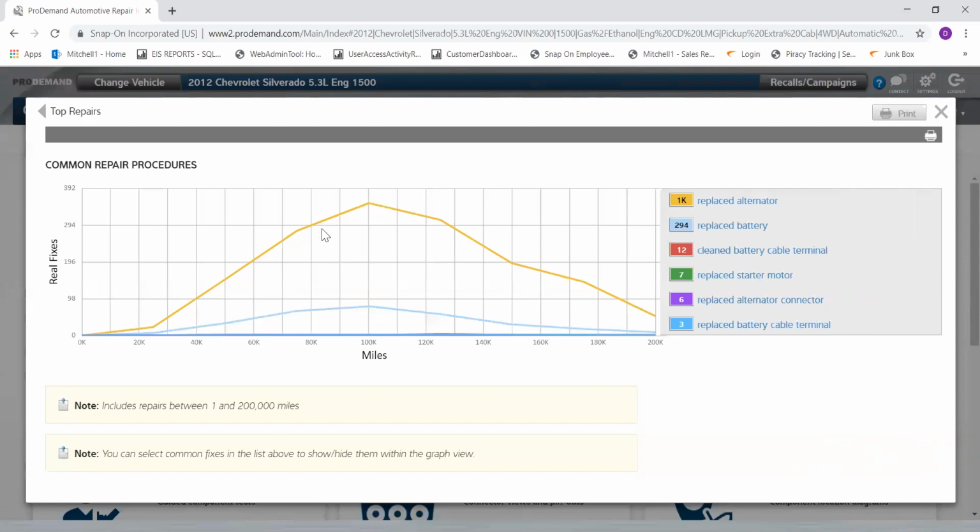So we know if we've got this vehicle and it's kind of in that 80 to 100,000 mile range, there's a higher frequency of occurrence of alternator failure. So it might be one of those things where we need to even check and double check whether or not the component or the alternator is working properly.